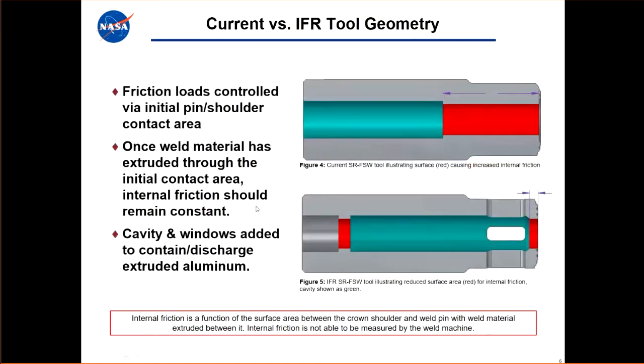So here's just a cutaway of the shoulder, because in this particular design, this is the business end of our tool where the changes are. So the green is the larger diameter bore, and then the red is that high tolerance zone where we have our internal friction. So if you see on a standard tool, and I've had to, due to ITAR restrictions, take away any dimensions and non-dimensionalize all the test results here, but we should still be able to get all the details that we want out of it.